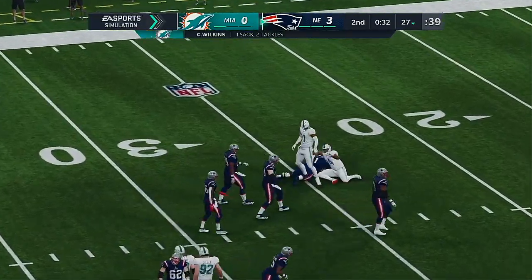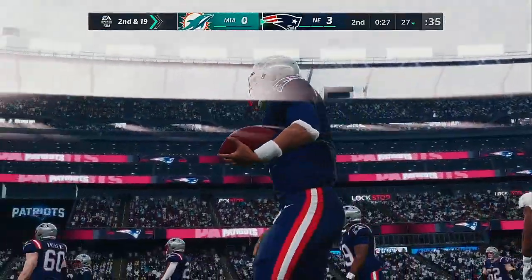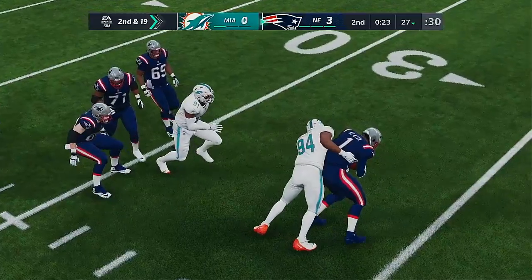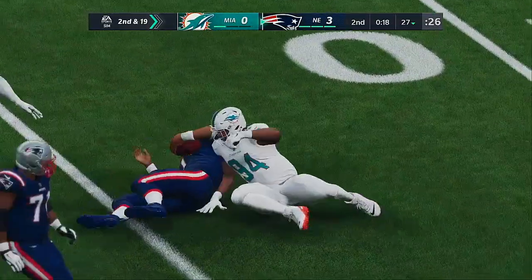The Dolphins get there this time, and they bring him down. Christian Wilkins. He's the one that got home and takes him down for a loss of 9. And we say it all the time, have to be able to get rid of the ball sooner than that. You have to help your offensive line out.